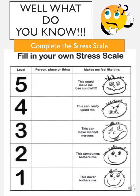Take a look at this scale. You'll notice that there are some numbers on the left, a space to record a feeling or a person or a place that relates to the emotional state that you're in, and then also a pictorial representation of what this feeling or this level might actually look like.